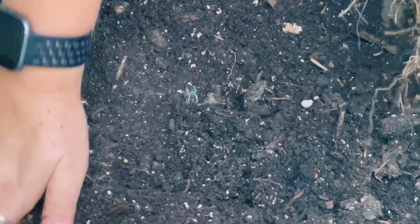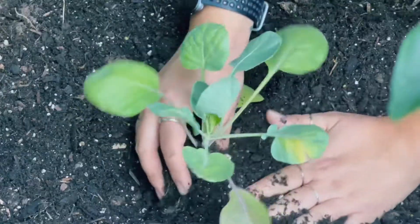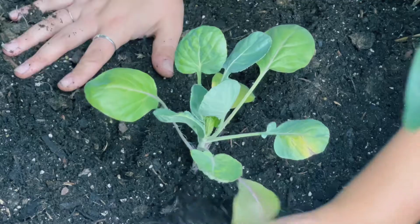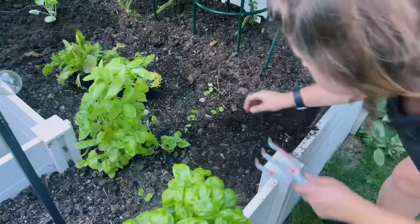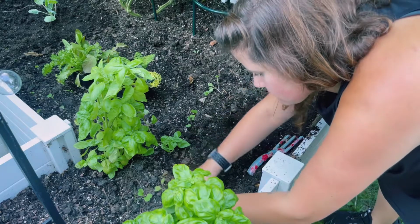Many crops, like leafy greens, broccoli, cauliflower, Brussels sprouts, and some root crops, actually enjoy the cooler weather. Here, I am planting Brussels sprouts where my zinnias once were. Last week, I planted carrots and radishes. I'll have to wait to see if they'll take.